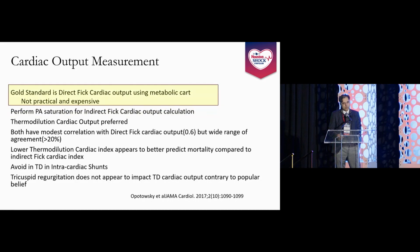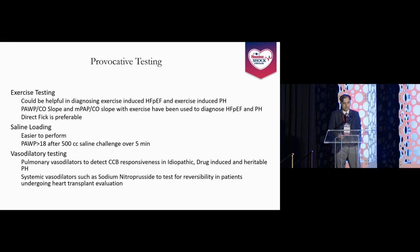Lower thermodilution cardiac index, there is some data that it appears as a better predictor of mortality compared to indirect Fick. You want to avoid thermodilution in those with intracardiac shunts. And we used to think tricuspid regurg would falsely lower the cardiac output. There is some newer data to say that's perhaps not the case. So get both, I think, would be the most pure way to understand cardiac output.